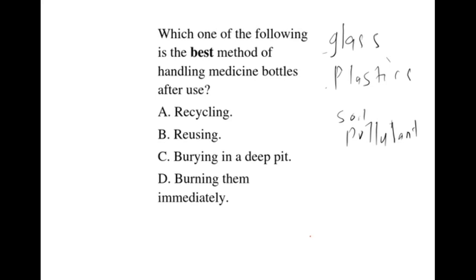So the best way in which we can handle the two is by burying them deep in a pit, where roots of many plants will not be able to reach. Therefore, the correct answer there is burying them deep in the soil.